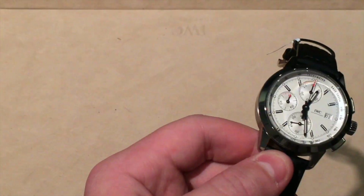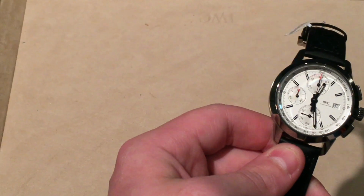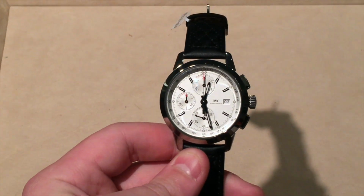So the chronograph functions extremely well. One second here. Okay, sorry about that. I had to do something with the camera.